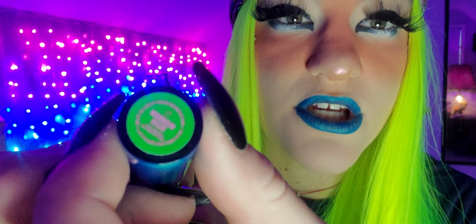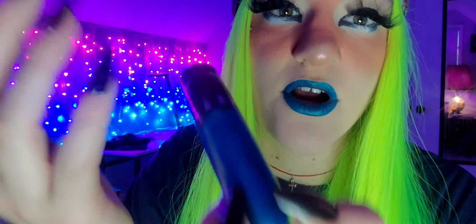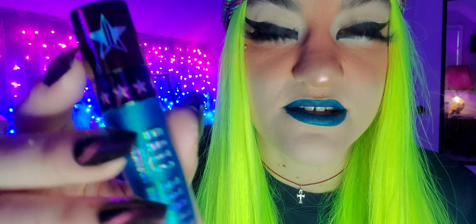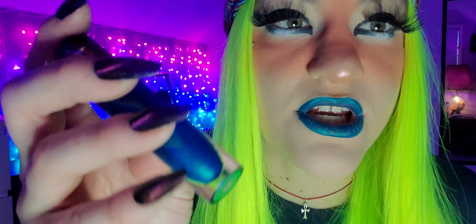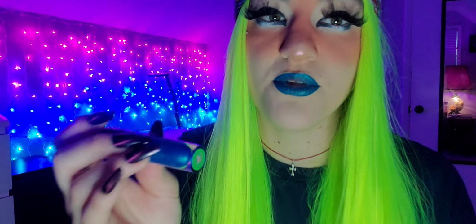So next we're going to talk about this Jeffree Star lipstick, specifically this shade, which is Mushroom Ocean. This was a gift, so I don't know what collection this is from or how recent this is. This is Mushroom Ocean. I'm wearing it now. I do love the color. It's very pretty, but formula-wise, it's not very good.